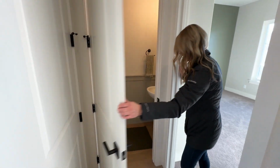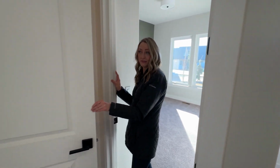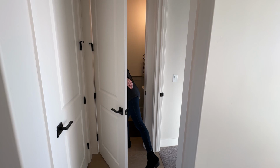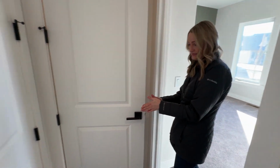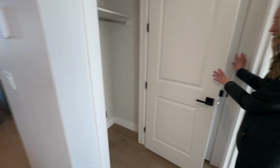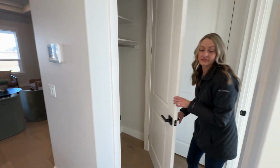Very nice. My only feedback, I would have preferred a pocket door here. I could see that. I was nodding my head. You guys could not hear me nodding my head. I apologize. Just because of the way these two doors swing, unless you just always kept this closed. Yeah, I could see that. Nice coat closet coming off the entry. Because we're in the entry, I'm standing with my back to the front door, right?